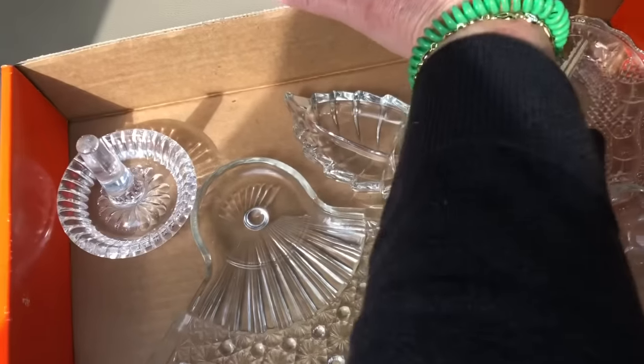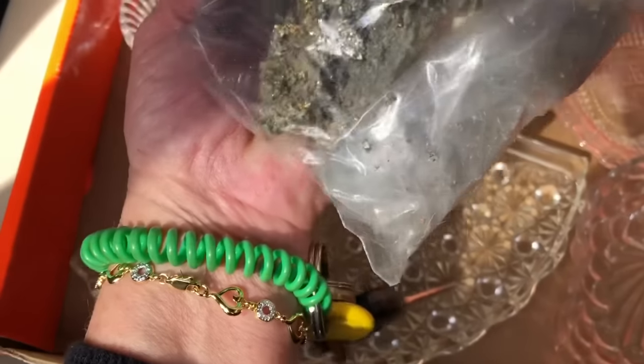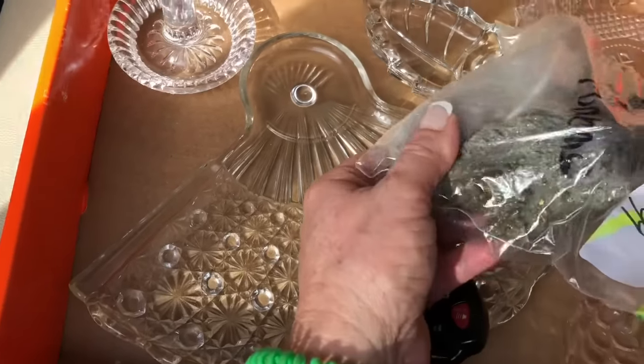And then I did pick up some rocks. You guys know I love the rocks and gemstones and stuff. So, yeah. I'll have to open this bag and show you guys.